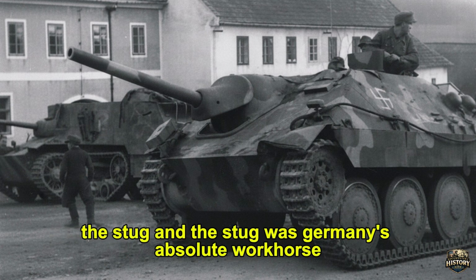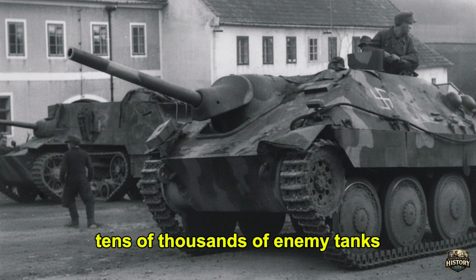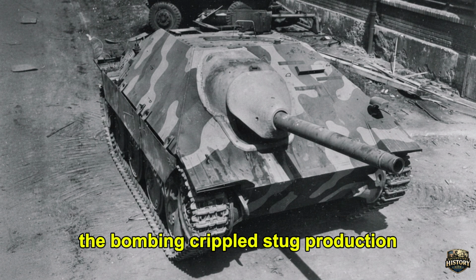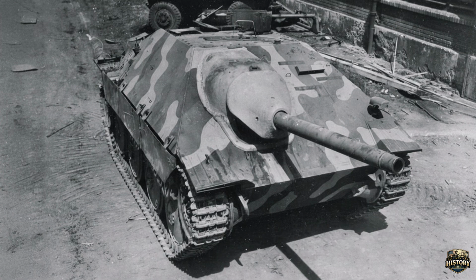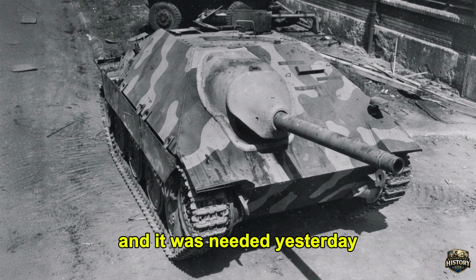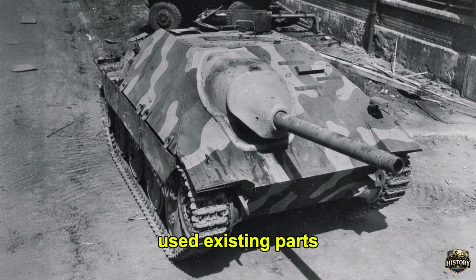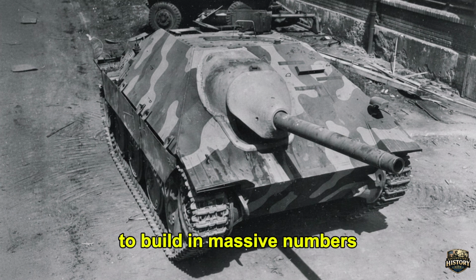And the Stug was Germany's absolute workhorse. It was their most produced armored vehicle and was credited with killing tens of thousands of enemy tanks. The bombing crippled Stug production, creating a huge and desperate gap in Germany's defenses. A new light tank destroyer was needed, and it was needed yesterday. The call went out for a design that was cheap, used existing parts, and was simple enough for Germany's battered industry to build in massive numbers.